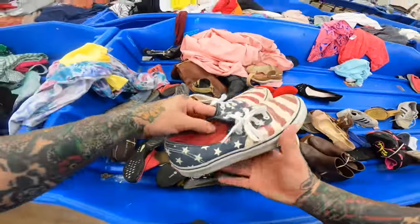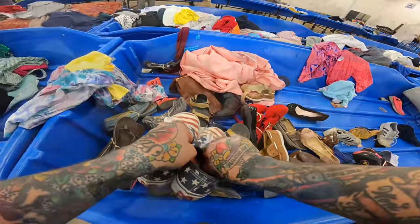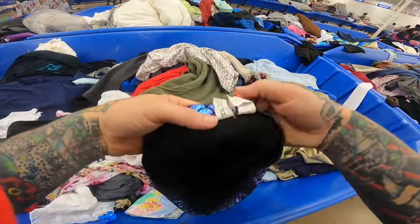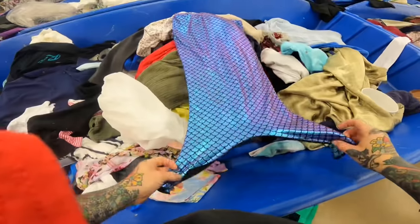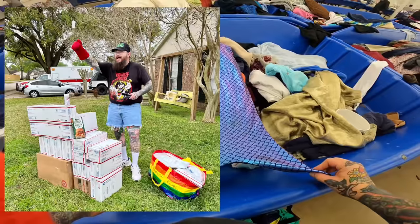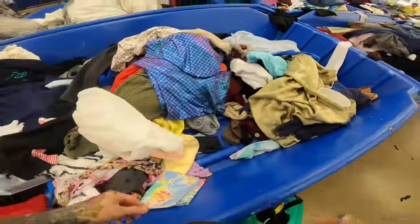God bless America. Size large. It's a mermaid bottom, like elastic. You guys think I should get this and squeeze into it for a 20 package photo? Let me know in the comments.